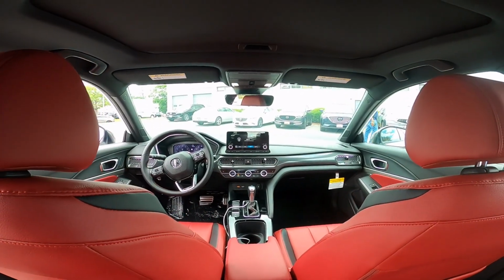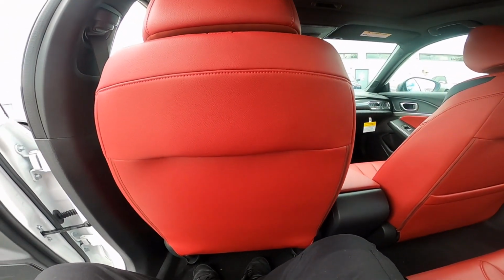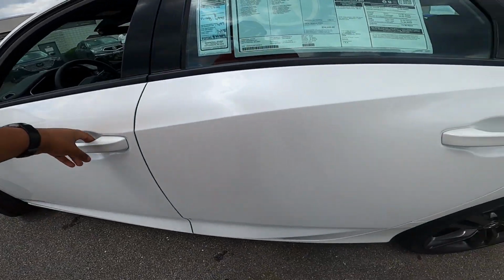Here's a look at the front cabin right here. You do have LED illumination. Surprisingly, no cup holders with the center console folding down. That's something I was surprised with. But we're going to hop into the cockpit of the Integra.